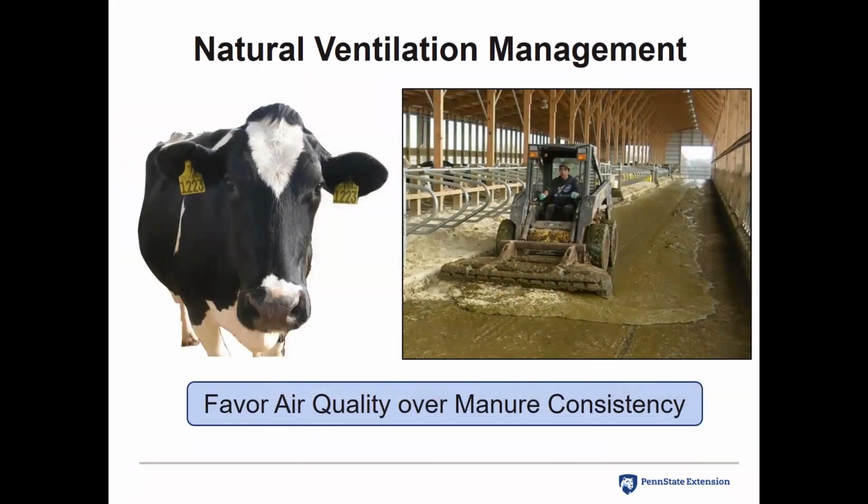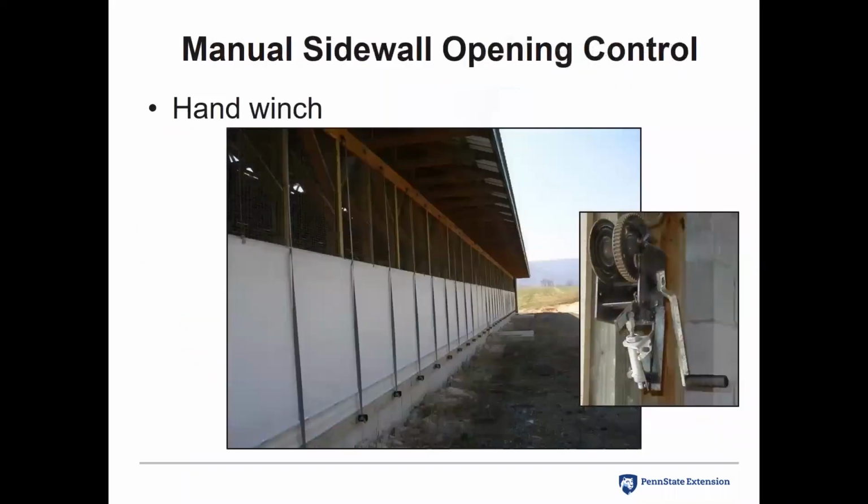In my opinion, and you can take it however you want, I really favor air quality over manure consistency. Because I think that moisture is the biggest problem. It can cause respiratory problems and it can cause production problems as a result. And so we want to do that. I'm sorry for the inconvenience, but it's somewhere. However, if you keep it warm and wet enough in the barn, the cows will probably get sick, and manure consistency will be a lot looser at that point probably. So maybe if that's what you want, we go with that.